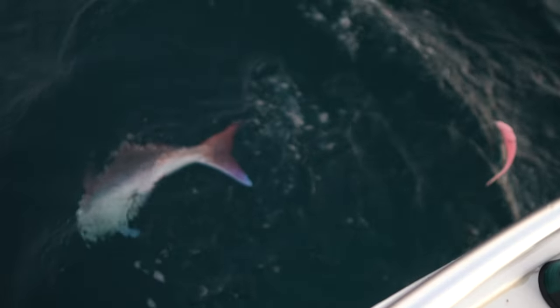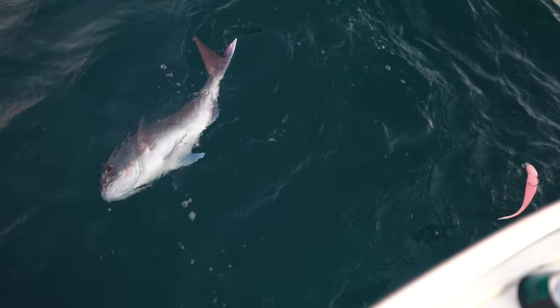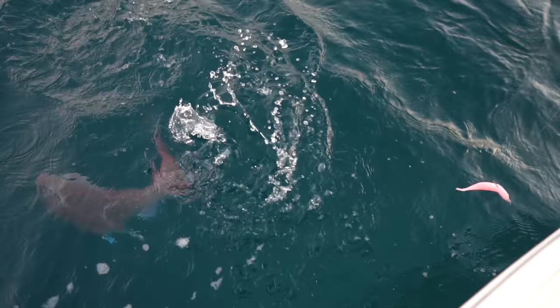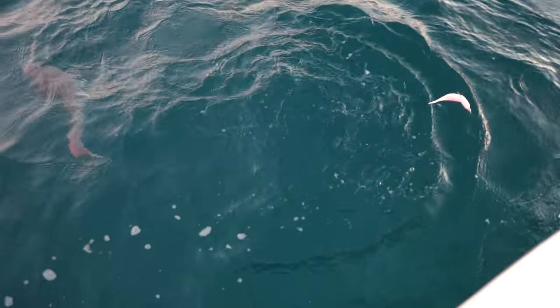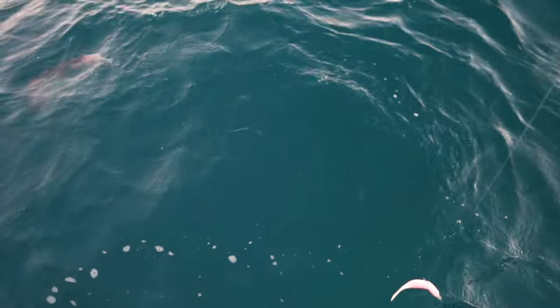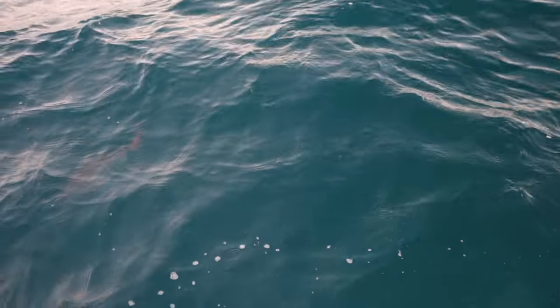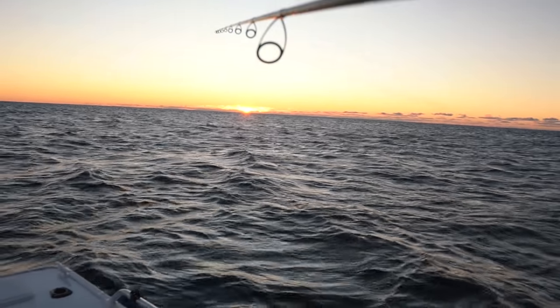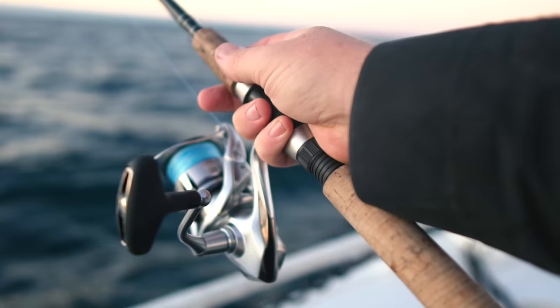No, no, put him back. Right. Oh. Come on, mate, kick. There you go. He's gone. He's going back down. Sweet. Very much enjoyed that. Nice 70 model. See what else we can get.